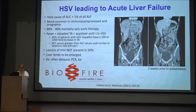And one of the things that we are now using is something called BioFire. Are you guys familiar? Yeah, so this has a turnaround time of an hour. In the US, we used to have to get approval from the infectious disease physician in order to send it out because of the cost, but now that it's been around a little bit longer, we are able to more readily send this out.